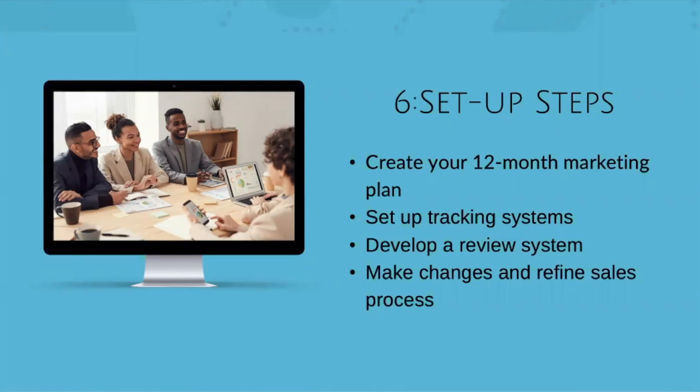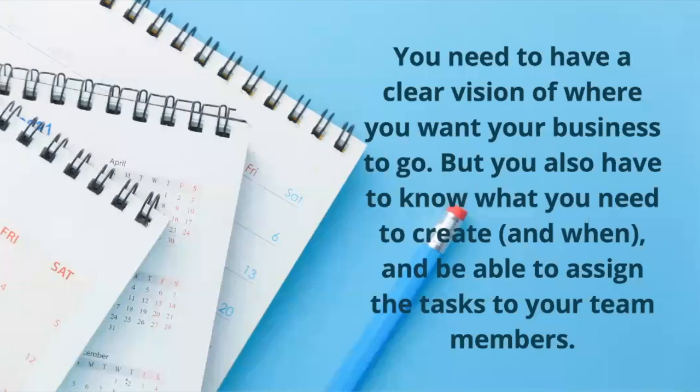That's because smart business owners know that planning is the key to higher profits. Seat of your pants business procedures won't help to grow your income. So in order to make your next 12 months as easy and profitable as possible, you need to start planning now. You need to have a clear vision of where you want your business to go. But you also need to know what you need to create and when, and be able to assign the tasks to your team members if you have any.